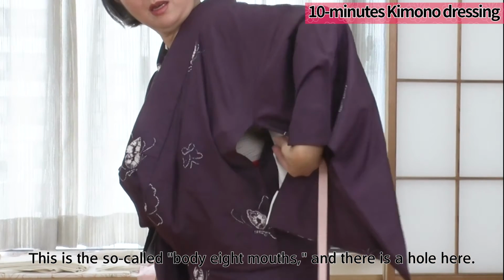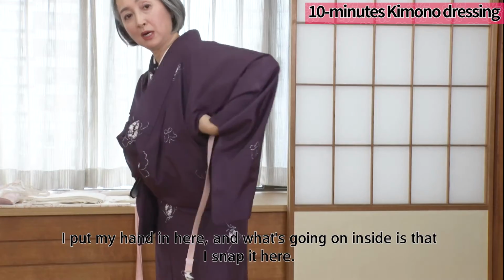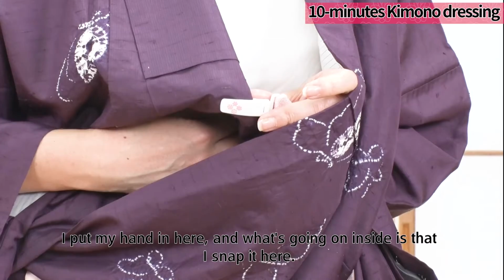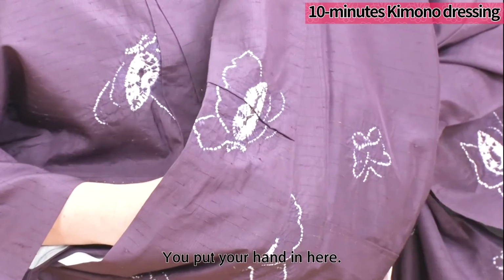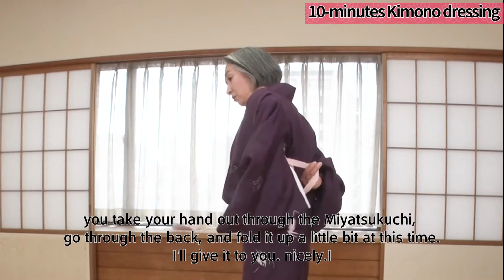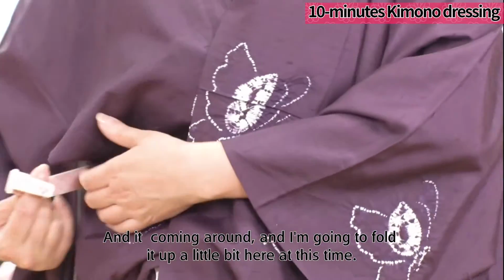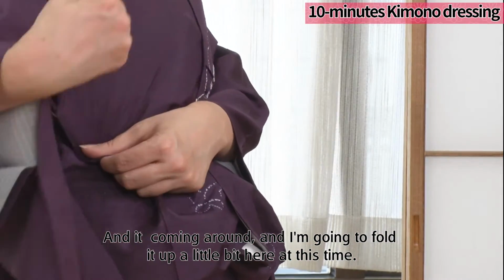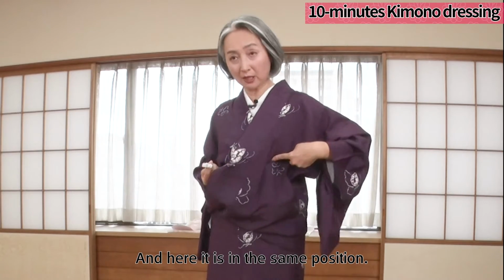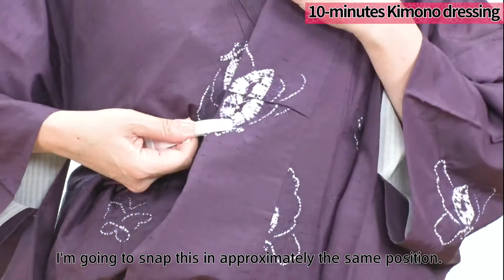This is the so-called body 8 mouths, and there is a hole here. I put my hand in here, and what's going on inside is that I snap it here. You put your hand in here. You take your hand out through the miyatsukachi, go through the back, and fold it up a little bit at this time. I'll give it to you nicely. And it comes around, and I'm going to fold it up a little bit here at this time. It's coming around, here it comes. And here it is in the same position. I'm going to snap this in approximately the same position.